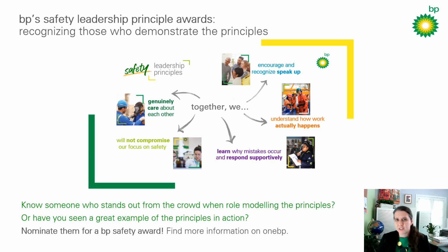In addition to understanding what the safety leadership principles say, the most important thing is to live these in our day-to-day behaviors. So if you see someone living the BP safety leadership principles and you'd like to recognize them for that, please consider visiting the 1BP page or following the links in this guide to submit a nomination for the Safety Leadership Principles Awards. These are given out quarterly across the different segments of the business, and we really encourage you to celebrate those who are role models in bringing these to life every day.